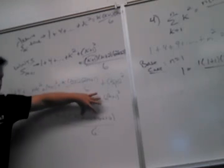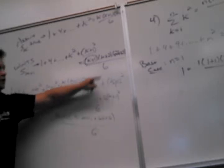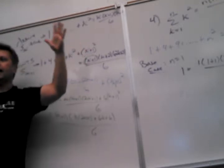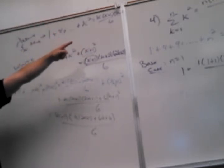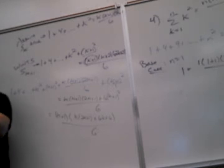And now what do you think you're going to do with all this stuff in here? Yeah, distribute like terms together, and I'll bet you anything it's going to factor like that. It has to. This is a known fact. So none of your answers for this kind of problem can be... actually it doesn't work. Because I'm going to start with, show that this true thing works, right? So it's got to work.